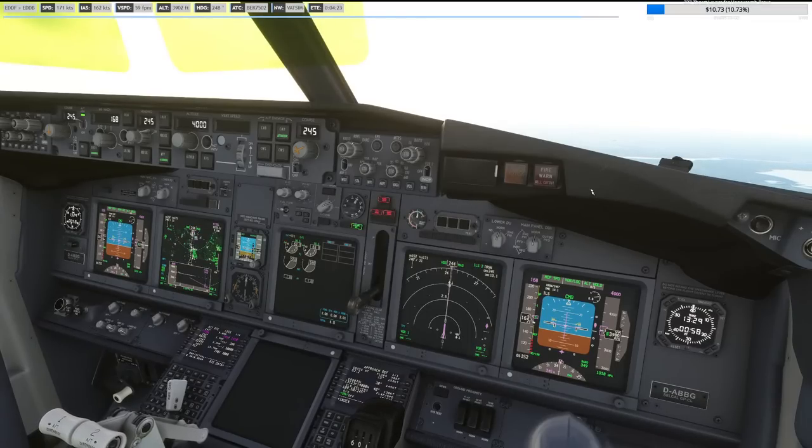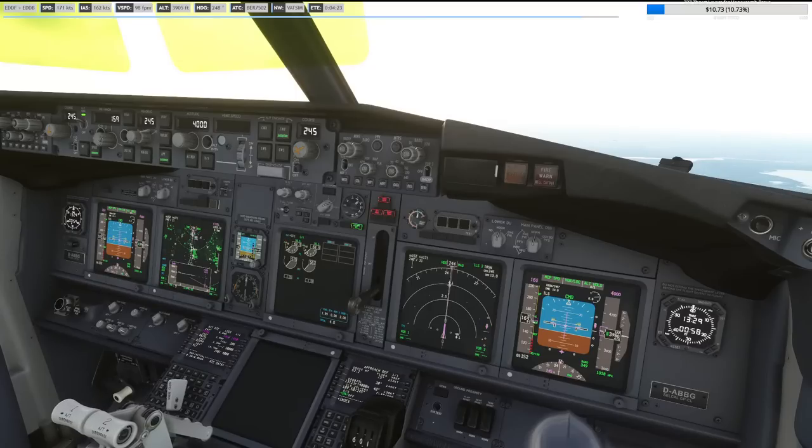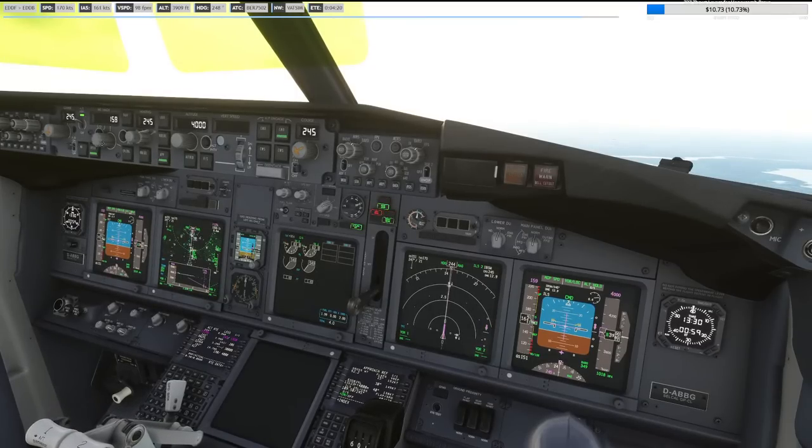Transavia 96 uniform, turn left heading 330. To left heading 220, to save 96 uniform.